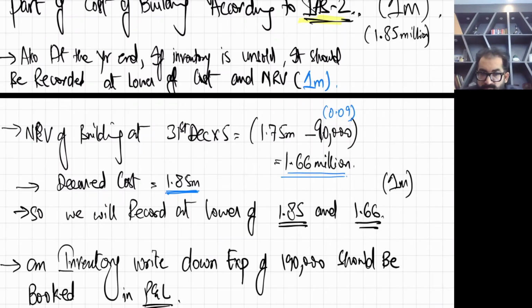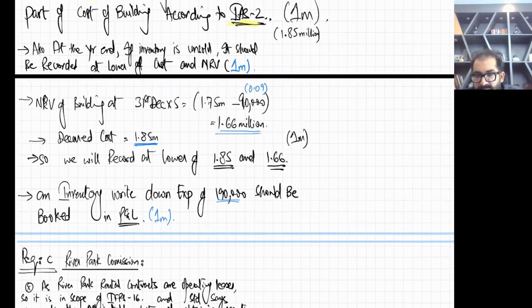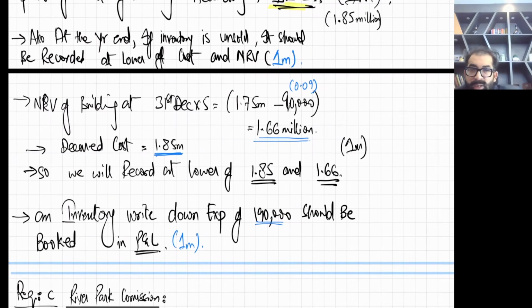we need to book a loss of 190,000. An inventory write-down expense of 190,000 should be booked in P&L. Okay, so that's the end of this part.